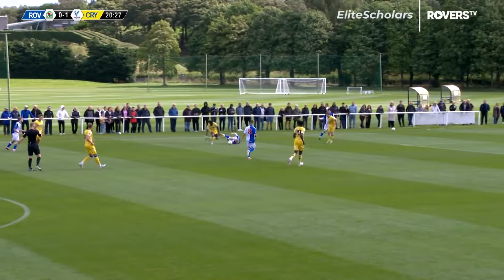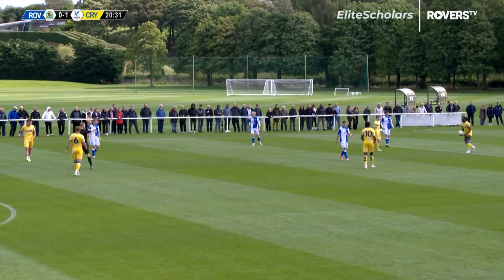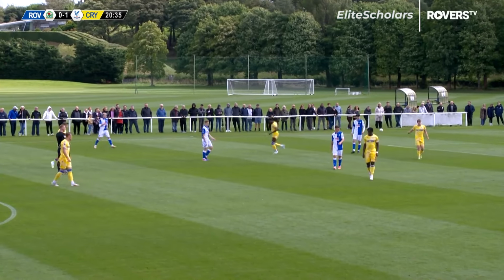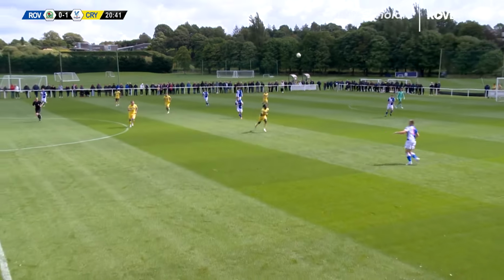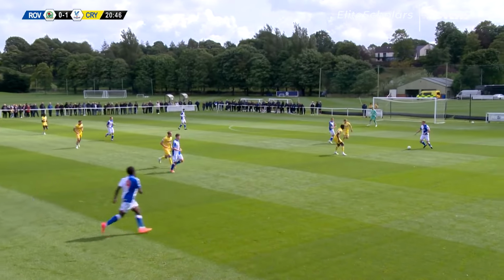It's Houghton. Youngster just gets a touch. It's fair to say that Nibbin on didn't agree with that decision. Did look a little bit soft on the Rovers right back there. Caddick gets the restart going. Batty touches back in field.